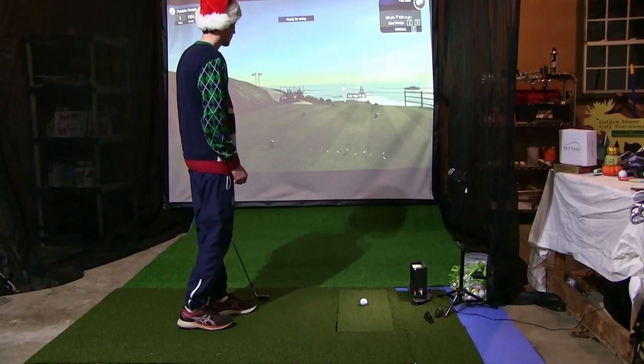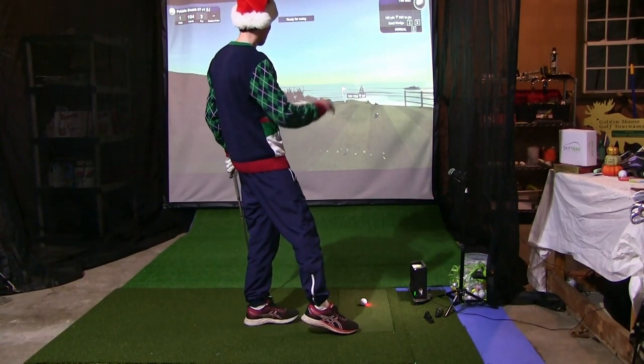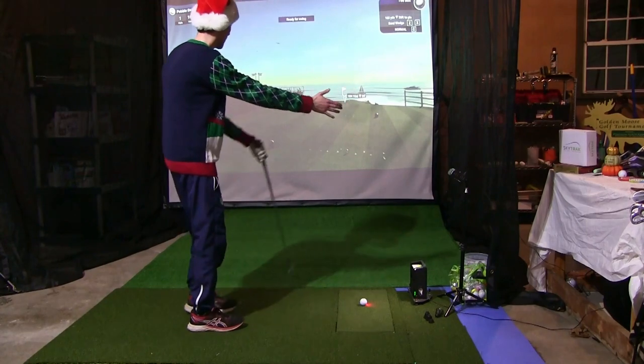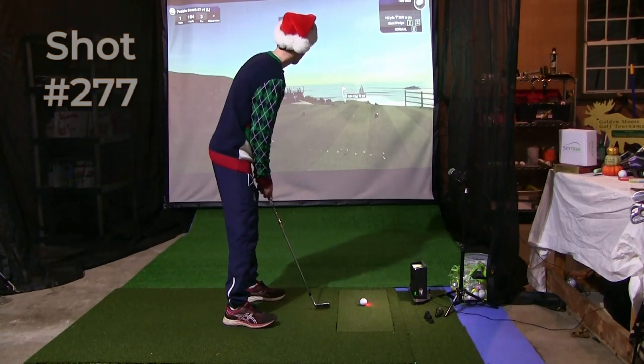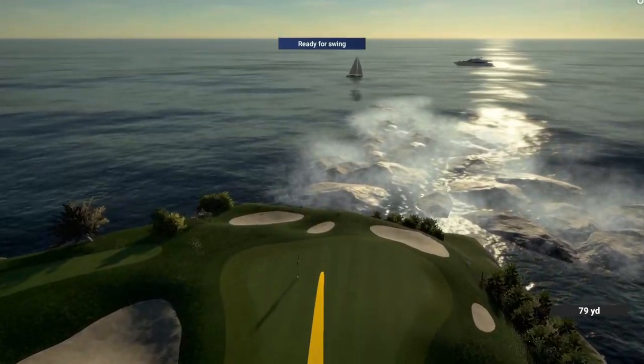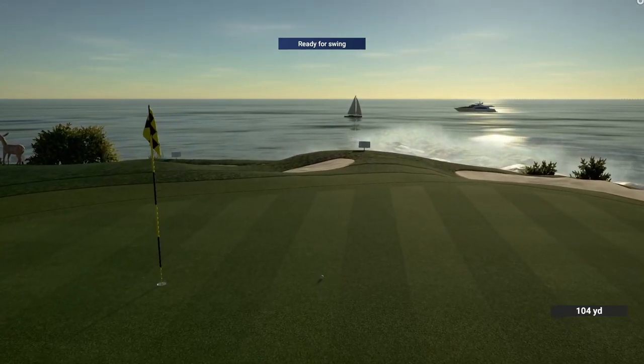I feel like I need to get back to what my game is, which is that light fade. I'm not having anything that bounces just a little bit short left and heading towards the right. I think that's the shot I need here. So that's what I'm gonna start going for. Little bit right. That's what I want, just a little bit further left. That's the perfect shot.